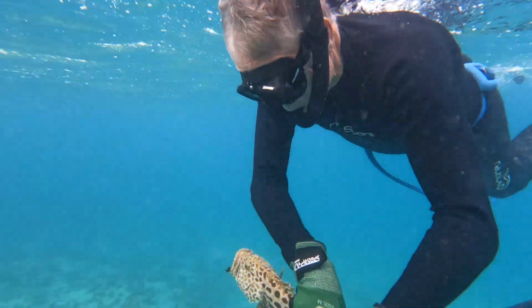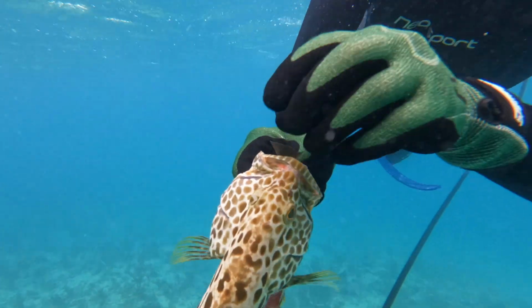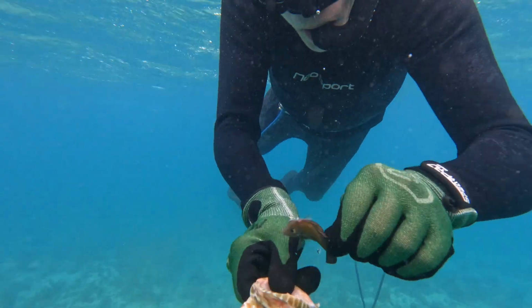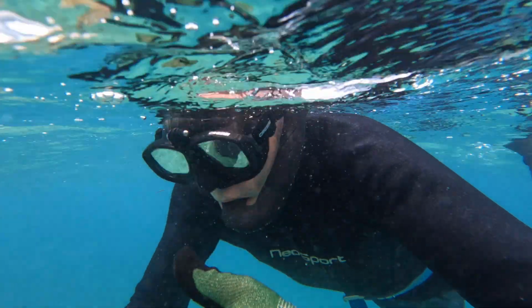And check this out. When Michael was spearfishing and caught a grouper, he found a little fish in its mouth. He extracted the little fish, and that silly little thing turned around and went right back into the big fish's mouth for what he thought was safety.